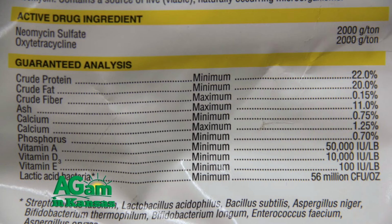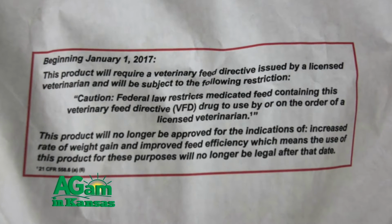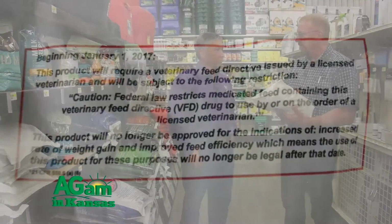So when you look at the bag, what are you going to be looking for? Well, what you talked about, the contents, the protein, fiber, and then I also look for the active drug ingredient. So for example, this one has neomycin and oxytetracycline. And the other thing you can look for is these will be very clear with the labeling about this requires a veterinary feed directive, can only be used under the guidance of a veterinarian through a VFD. So it's all about looking at the labels. Very important to look at the labels.